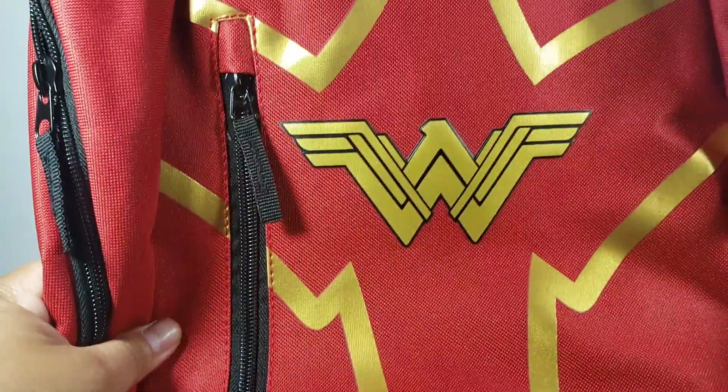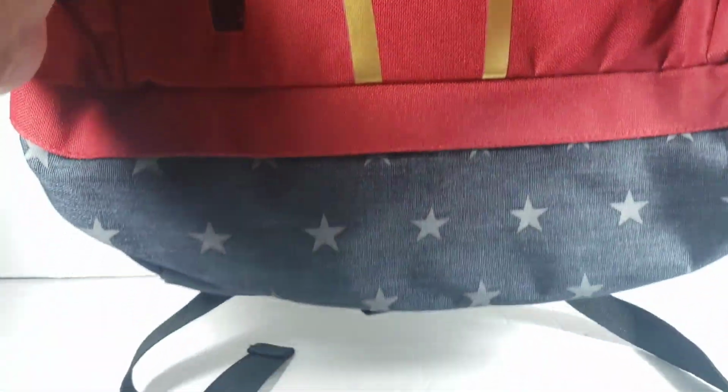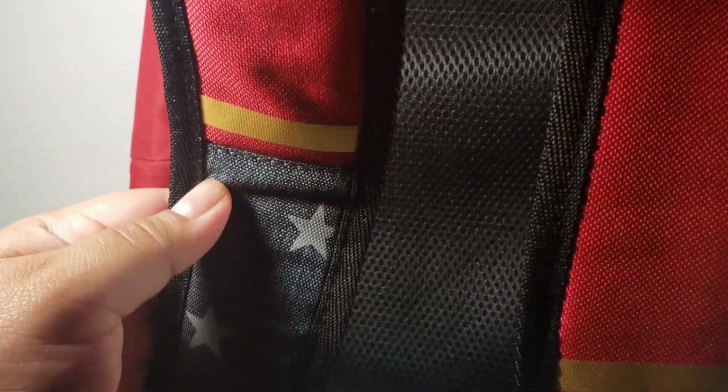Let me show you this one because this is a big, well, not big item. Big, but not big. It's a backpack. It's a backpack from the Wonder Woman. Oh, hopefully you can see it. There we go. The Wonder Woman backpack. These things, the handles over here.